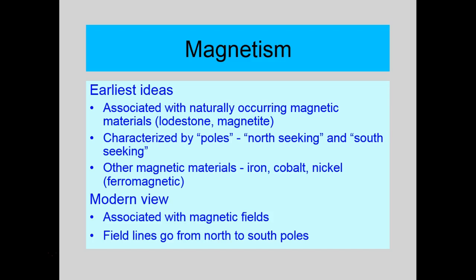Okay, the modern view is associated with magnetic fields. Just like it's not really electricity or electrons that are doing anything, it's the electric field that's doing it. Same thing here. It's the magnetic field. Now, remember the electric field convention? The electric field lines emanate from positive charges and point toward negative charges. So they leave and go away from positive charges and point toward negative. Here, the magnetic field lines leave the North Pole and go toward the South Pole. That's just the convention they use. Point away from North Poles toward South Poles. Okay?